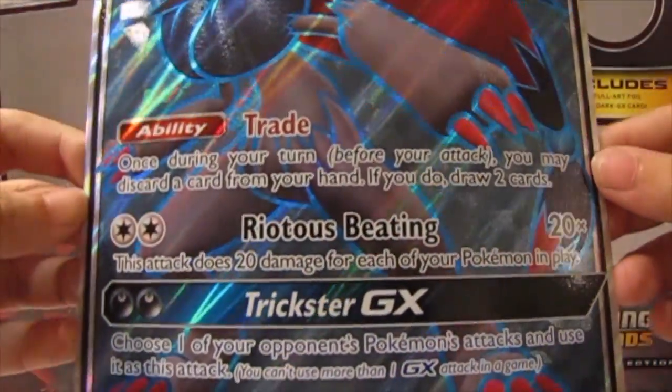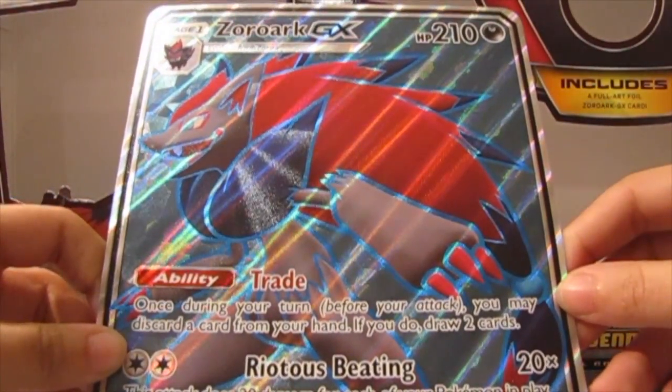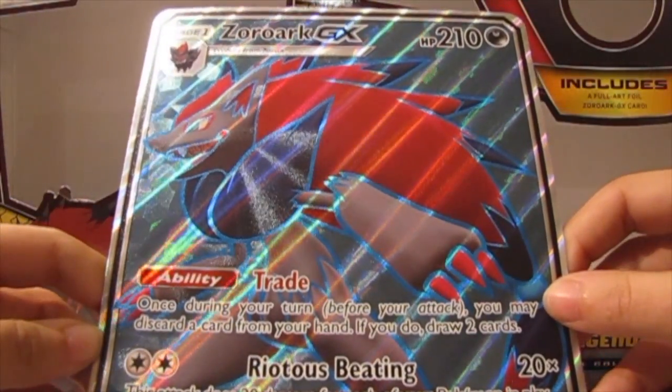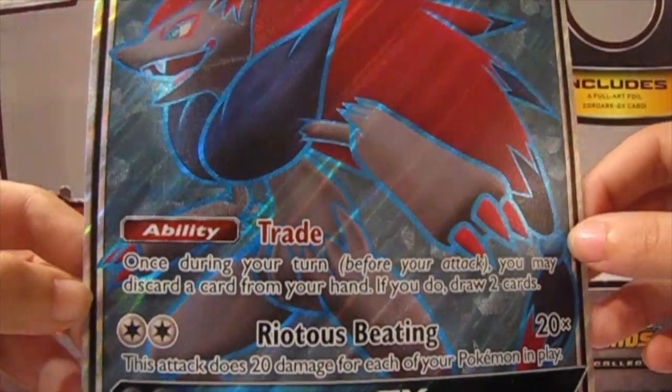It's so blue. Oh, this pack looks really nice, you guys, so I'm really excited to see what I get. I have a really good feeling for this pack. Let's hope for maybe a few GXs or an EX or maybe a legendary. That would be so cool. Wow, I'm so happy I bought this pack.